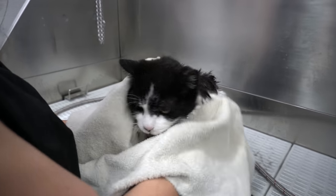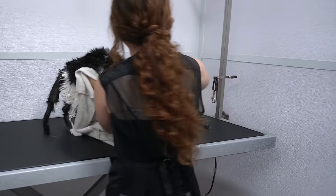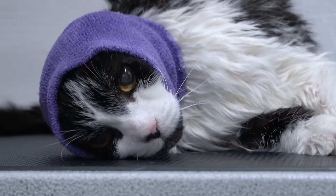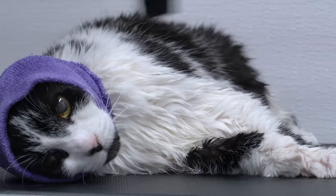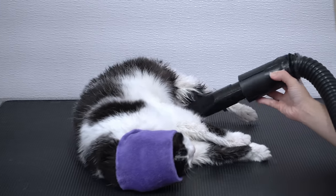After his bath, I towel him dry, and then it's off to the drying table. My favorite thing about Hank is his docile personality, and he has always been like this since his very first appointment. And of course, his impressive yoga moves.